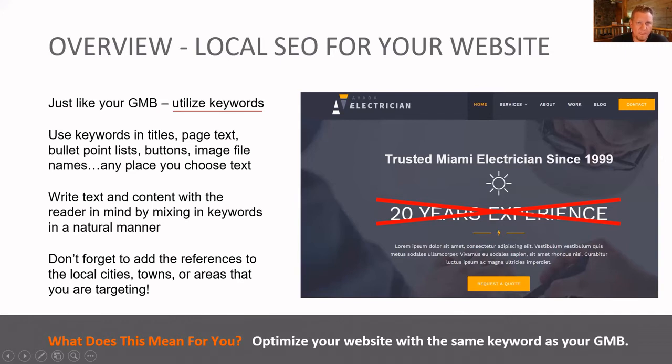Now, in this case here, we're just using Miami and just looking at the headline, but carry the same thought down through the rest of the page. If, again, you have bullet point lists or other paragraphs of text talking about where you're located, the neighborhoods that you serve, things like that, you want to go through all that.